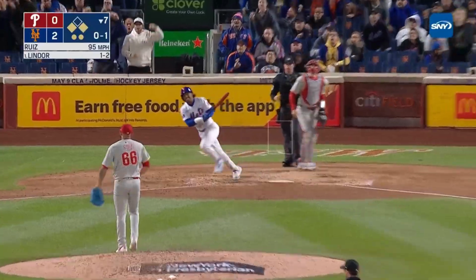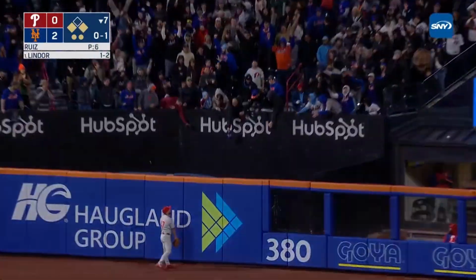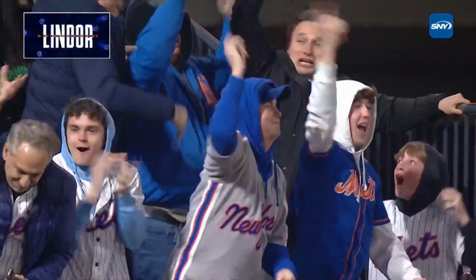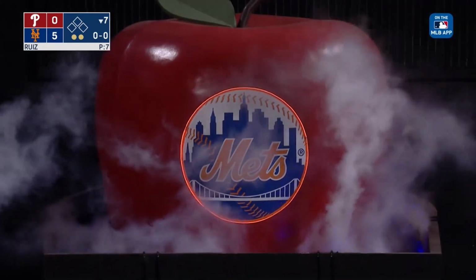Might get the answer. Deep center field. Stevenson back near the wall. It's out of here. Francisco Lindor strikes again, his second of the night. A 3-run homer. 5-0 New York.